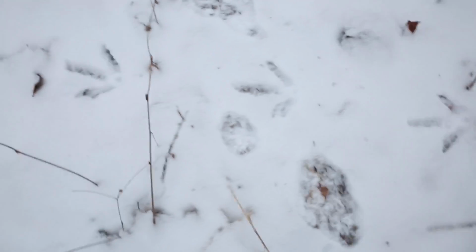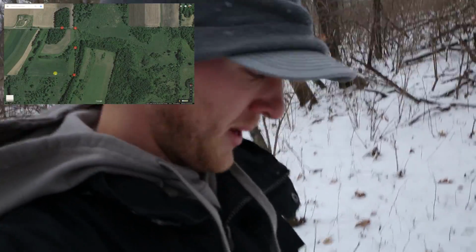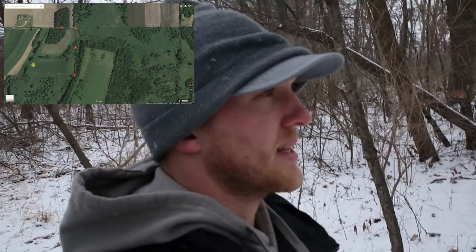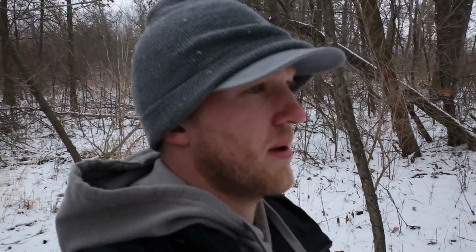Turkey tracks there, along with some deer tracks. It's another thing here. I mean, I just crossed 2 sets of turkey tracks. I got a tag here for 2 months from now. It's late February, so yeah, April. I got a tag coming out now.